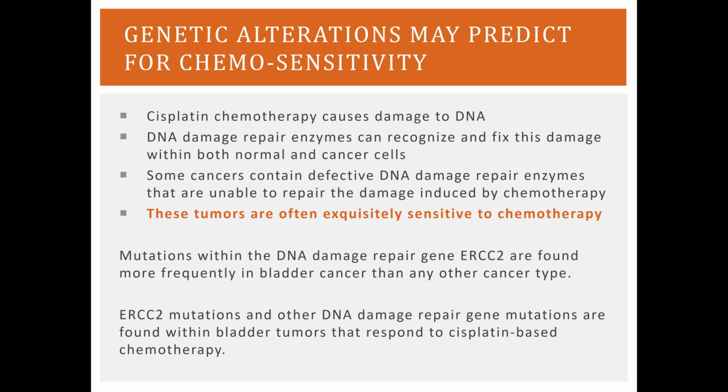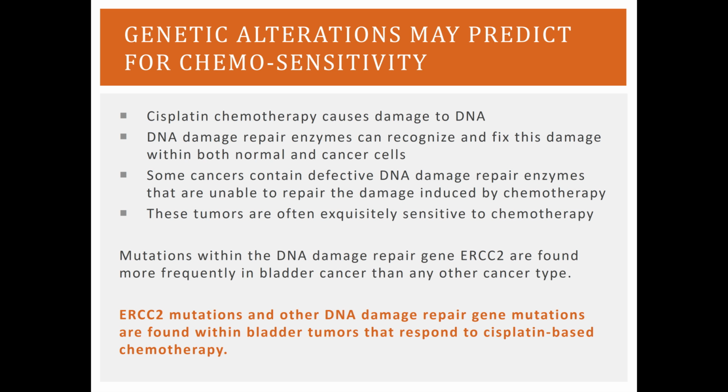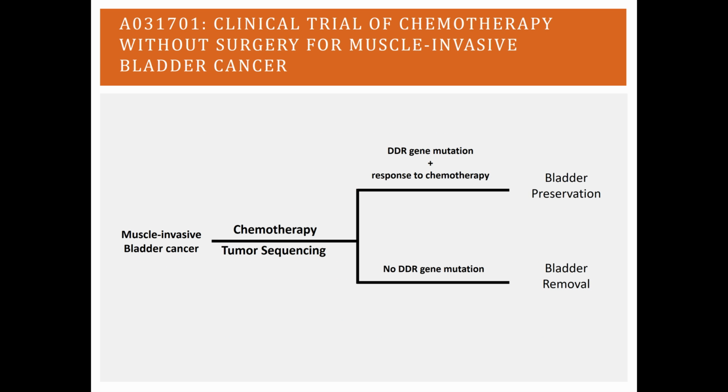What's been found is that there are mutations within a specific DNA damage repair gene called ERCC2. And these mutations are found more frequently in bladder cancer than any other cancer type. ERCC2 mutations and other DNA damage repair gene mutations are found in bladder tumors that respond to cisplatin-based chemotherapy. And so in the next several months, we're hoping to open up a clinical trial for patients who have mutations within these DNA damage response genes.